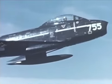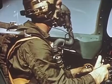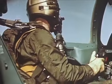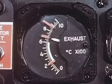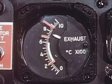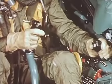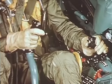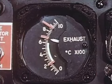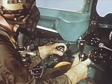Here is an emergency where you would have more time to act. Compressor stall. This is identified by loss of thrust, a pulsating roaring noise, engine vibration, rapid rise of exhaust temperature, and loss of airspeed. Act fast before flameout occurs. Retard the throttle immediately to idle. Wait until exhaust temperature decreases, then accelerate very slowly to desired RPM.